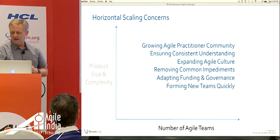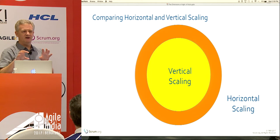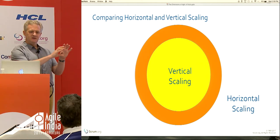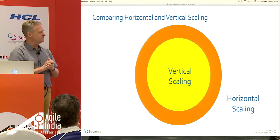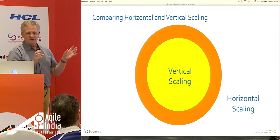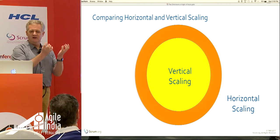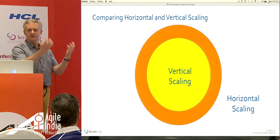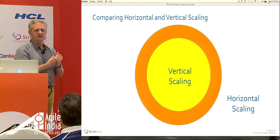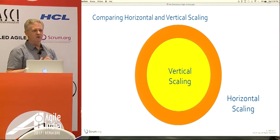So I'm going to tear these apart a little bit and talk about what kinds of things you can do to effectively scale horizontally, and then talk about some different approaches for vertical scaling. If you want to think about this in a Venn diagram sense, vertical scaling is a subset of horizontal scaling. It's got all the aspects of horizontal, but it also has some extra additional things. And depending on what you're doing, vertical scaling may be more important.